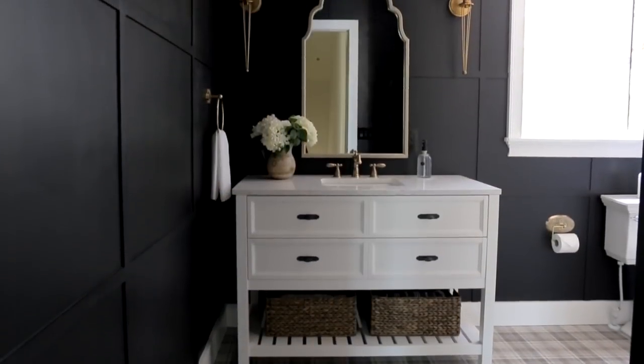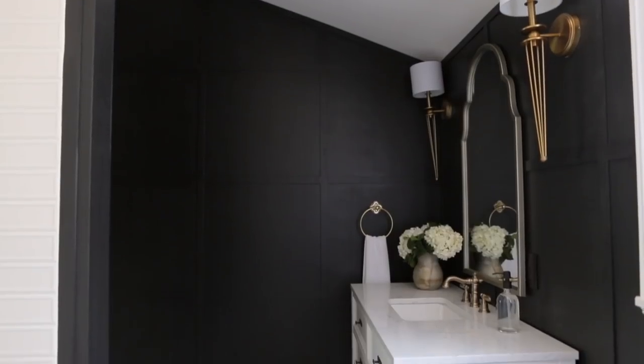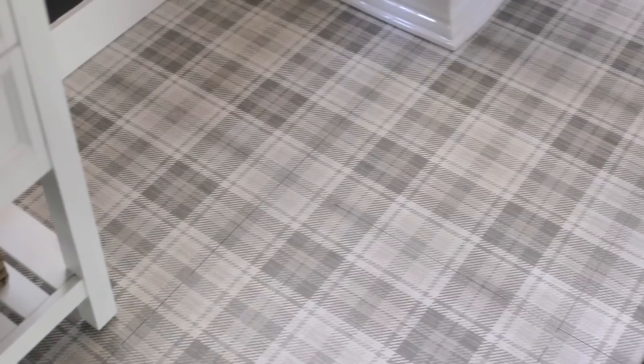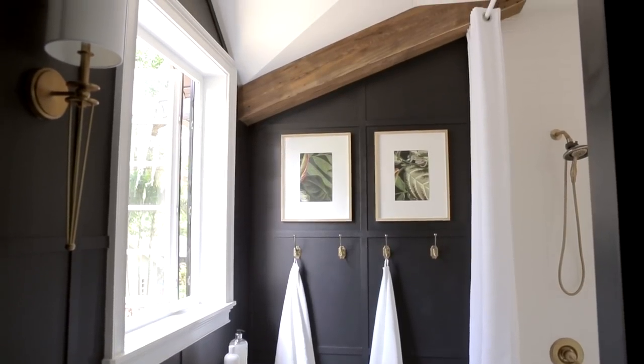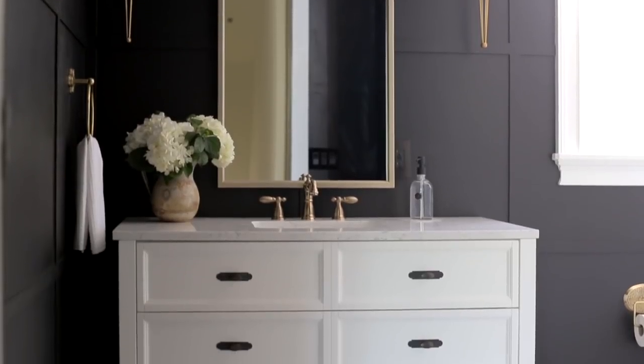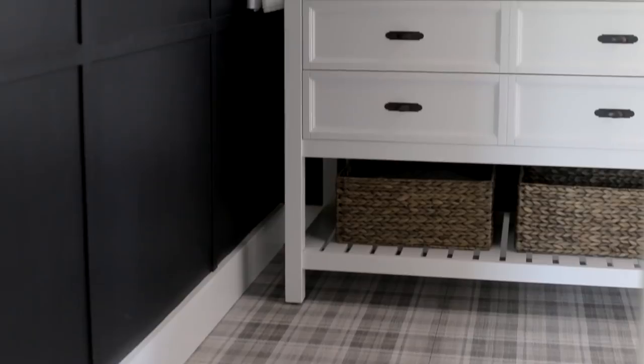The walls were painted Valspar's Cracked Pepper, a deep, rich black that makes the room feel cozy and sophisticated. The paneled walls and plaid tile floor give the space a traditional look, which still feels modern at the same time. I found the vanity at Lowe's, which came with the stone counter and sink, and I love the simple design and the affordable price point.